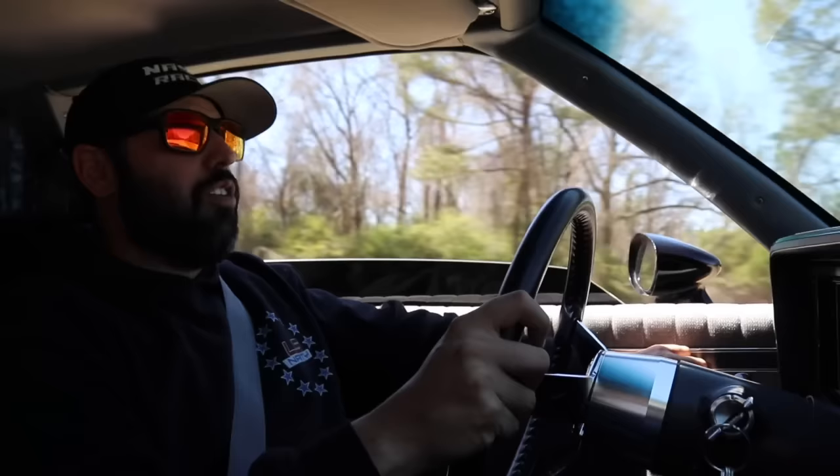That can be you. First of all, this thing's got power windows. It's an 87. I got plenty of work trucks that don't have power windows.